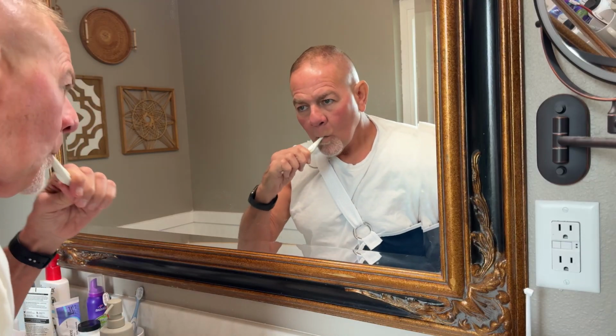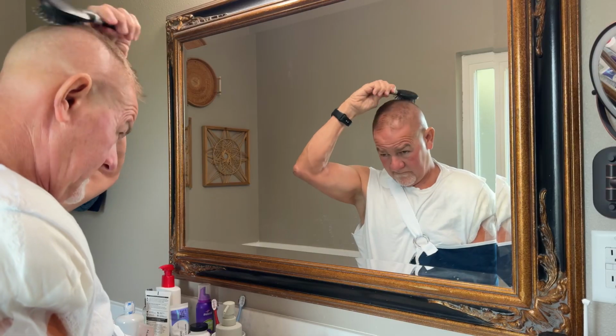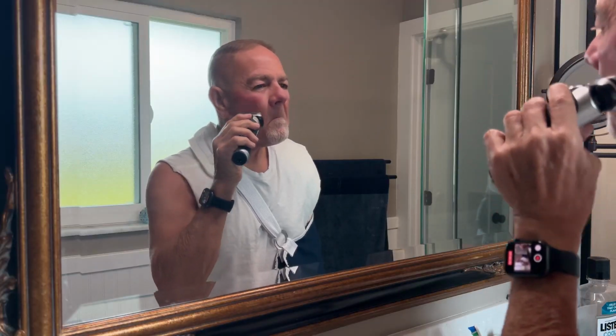I do try to take the medication before I go to sleep to try to get at least a decent night's sleep. Learning how to do everything with my left hand. I am right-handed, so I'm doing everything with my left hand, which is a little awkward. Brushing your teeth, combing your hair, shaving, and everything else. I'll leave that to your imagination.